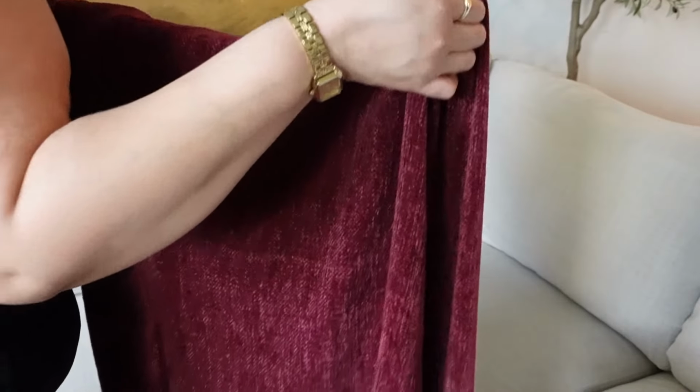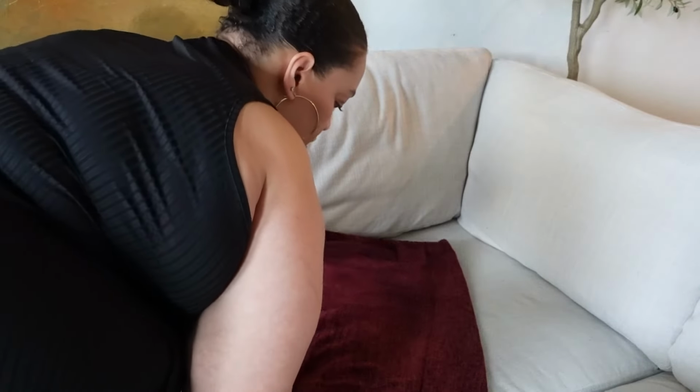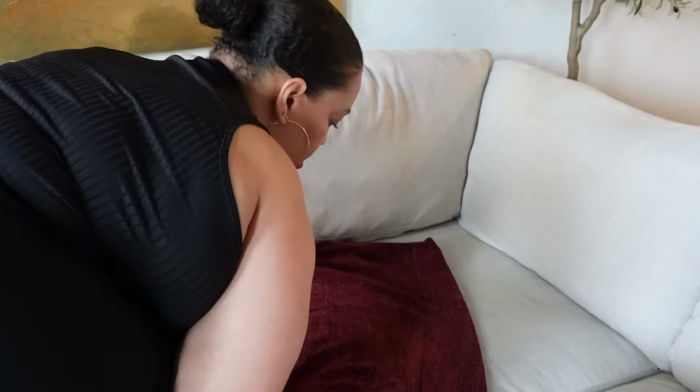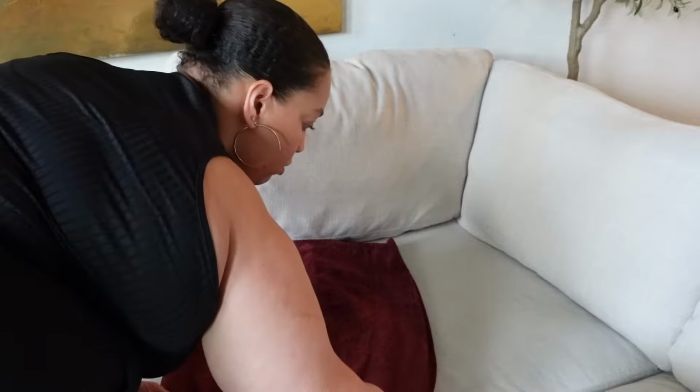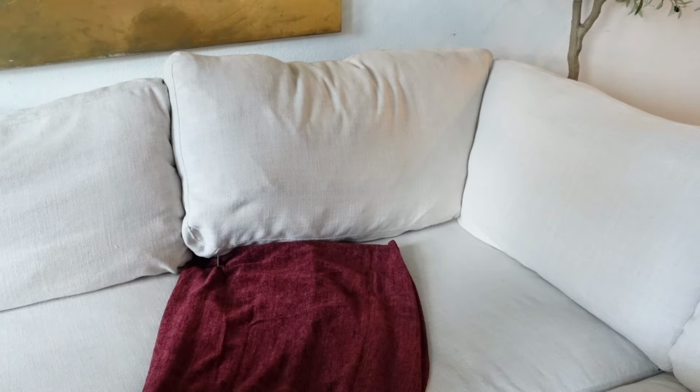Next, I will be adding in the chenille deep dark red throw blanket. It is so comfortable, soft, and it's just so warm. The family and I are always fighting over these throw blankets, and I got this one from Amazon as well.